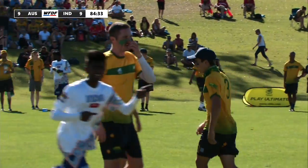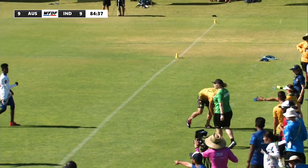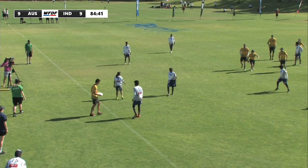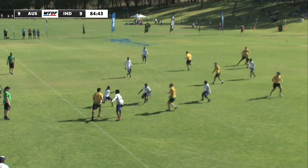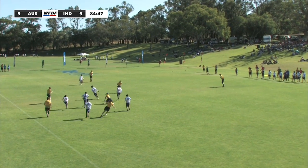Working in a tiny space like that, I think that's what the Australians are looking to do. Either force a difficult one over the top or force a lot of small shots and hope we get a fumble like that. Everyone's ponytails are horizontal here. The wind really is strong. Good day for a bun, I feel.